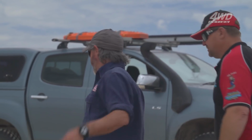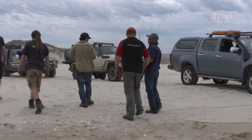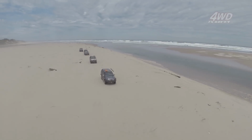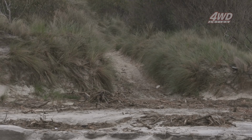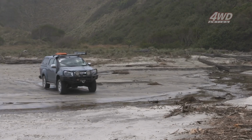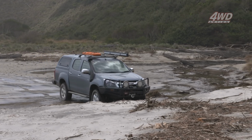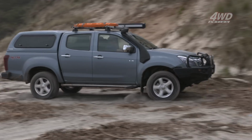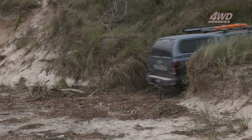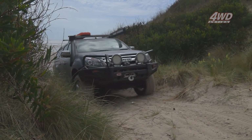It didn't take long to make a call. See, none of us wanted our four-wheel drives to end up like those wrecks we saw before. The great thing about travelling around with locals is, of course, they always know another way around. You could blink and miss it, but there's an inland track that will take us directly to camp. With that roast firmly on my mind, I point my D-Max away from the beach and head up the inland track.